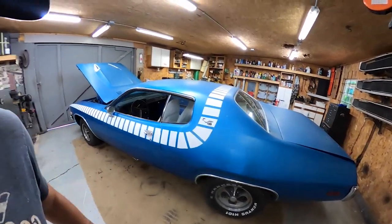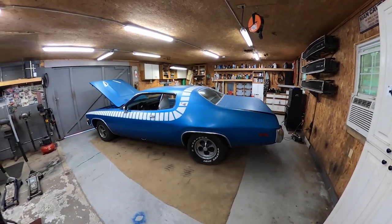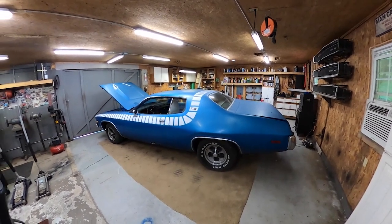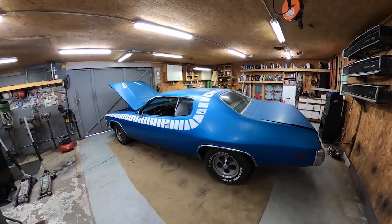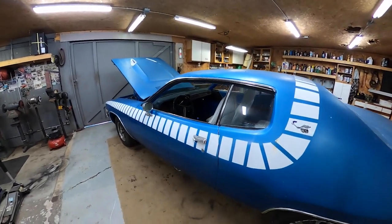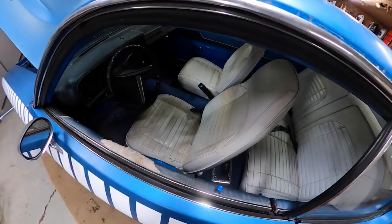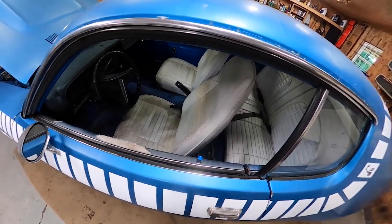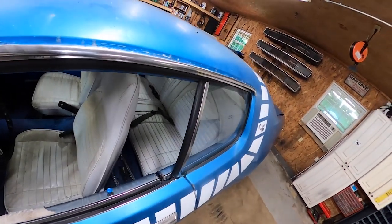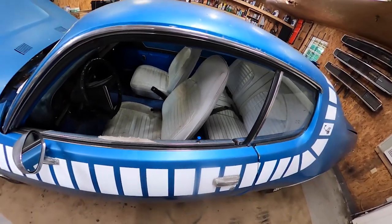But it's all good. They did a good job on it. It does look like a decent Roadrunner. But then you start seeing the column shift, and he put the rally gauges in it. That always looks good. He put the Roadrunner on the dash. Bucket seats, that's always nice, with the nice purple carpet to match the blue exterior. We got a white interior, spray painted doors and stuff like that to really make that Roadrunner pop.